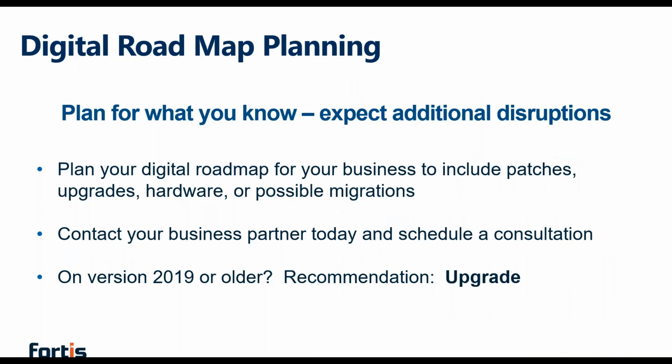Okay, digital roadmap planning. I wanted to just cover this briefly because you run into a lot of this right now. Supply chain issues, if you've got to upgrade your hardware. You've got a lot of customers in similar situations, so you potentially could have a backlog. So we recommend that you contact your business partner today and schedule a consultation with them. They obviously know you, they know your system. They will be able to point you in the right direction and tell you exactly what you need. They will be able to get you on a schedule and make sure that there's no interruptions in your business.